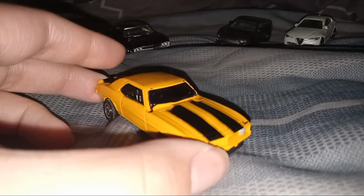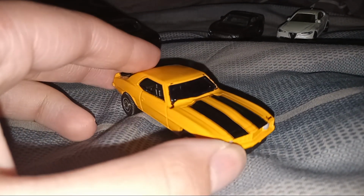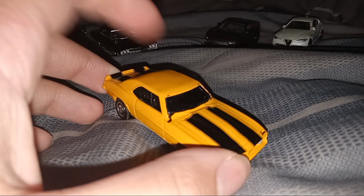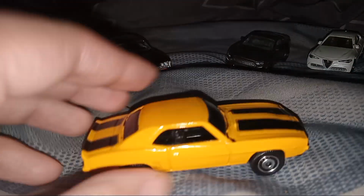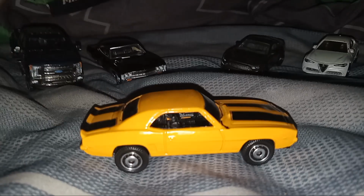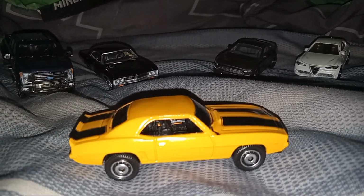We got a 1969 Chevy Camaro, and yes, I put a black Sharpie in. This is from Matchbox, and you can see it looks kind of cool. Not gonna lie, it looks like Bumblebee. In my house, it's freezing cold in here.